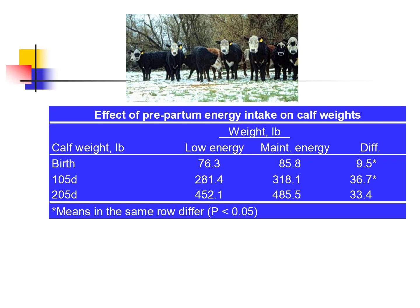Focusing a little bit here on nutrition, the effect of prepartum energy intake on calves. While they're in utero, while the animal's pregnant, you can impact herd performance of the calf. In this study, during pregnancy, some animals were fed low energy, while another group were fed maintenance energy, and the ones that were fed maintenance had a higher birth weight, correspondingly higher weights at 105 days and also 205 days, almost 30 pounds additional weaning weight. And that's just showing you the impact of how we feed the pregnant cow.